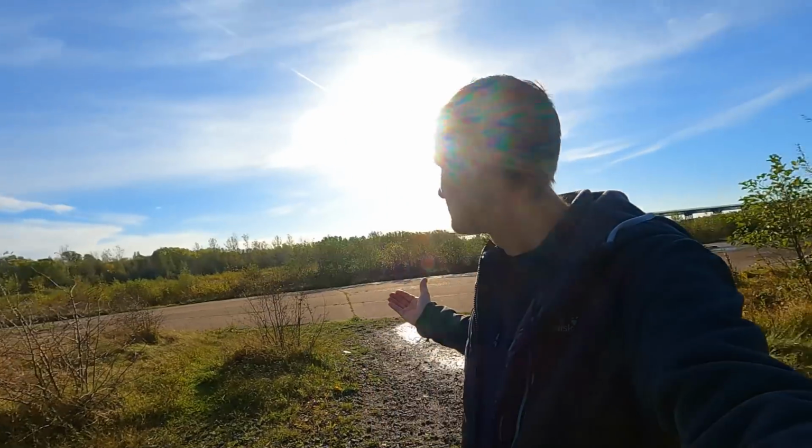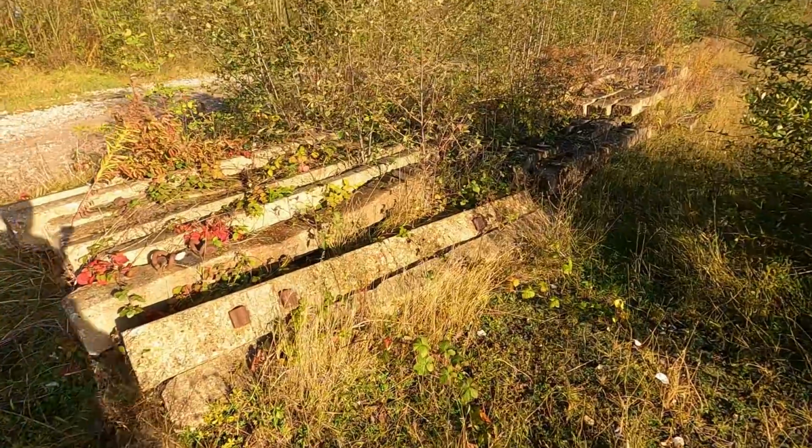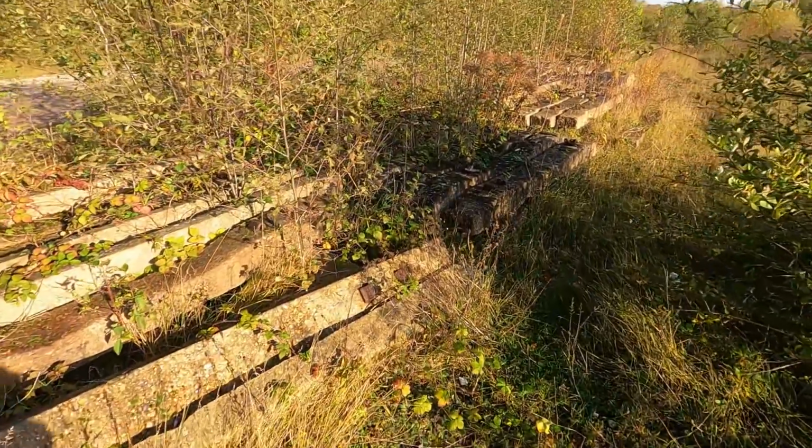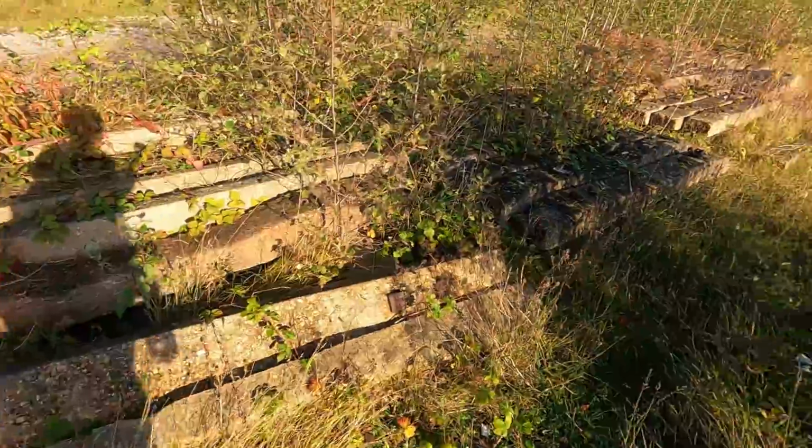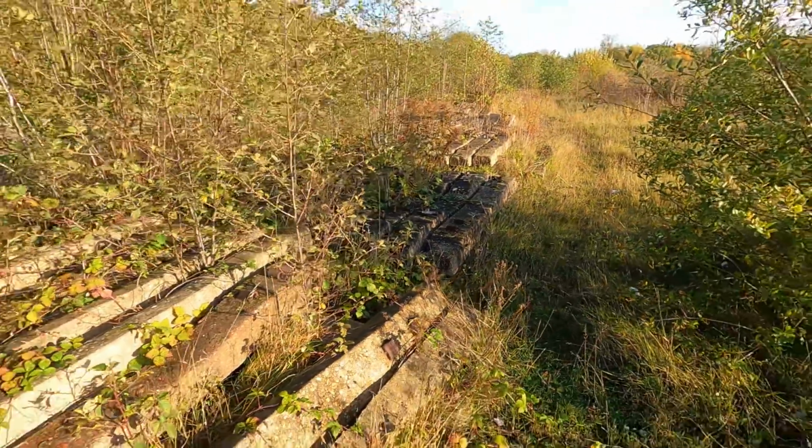Now after the Bennerley Ironworks closed, it was then acquired by the National Coal Board, and it was turned into a coal disposal point which kept on in use until the late 1990s. And there's a stack of railway sleepers, look, from when it was used for the coal disposal point for trains coming in and trains coming out.